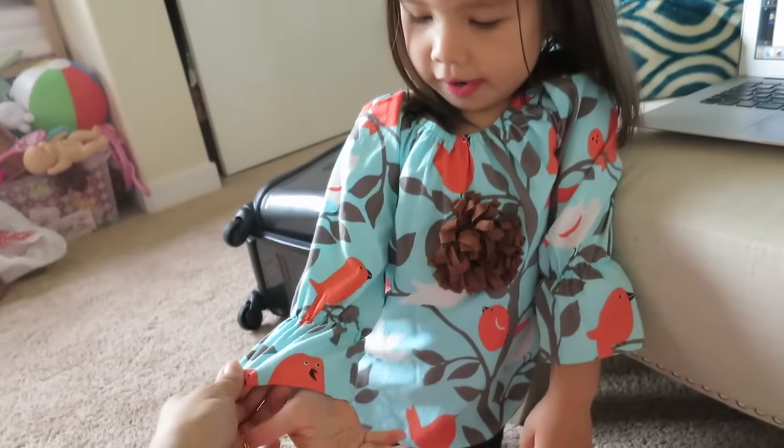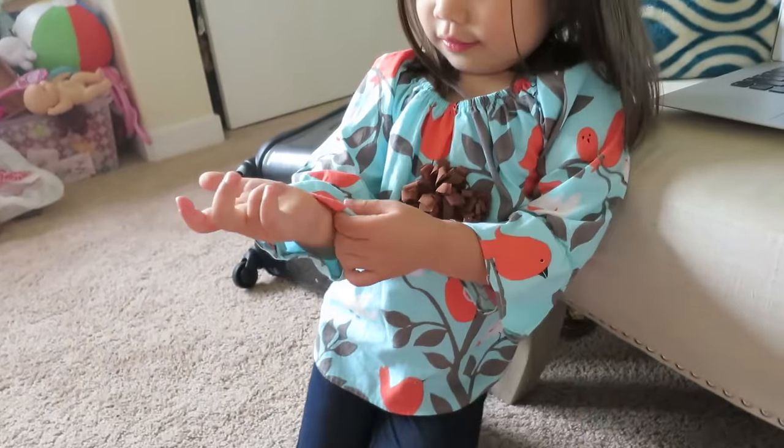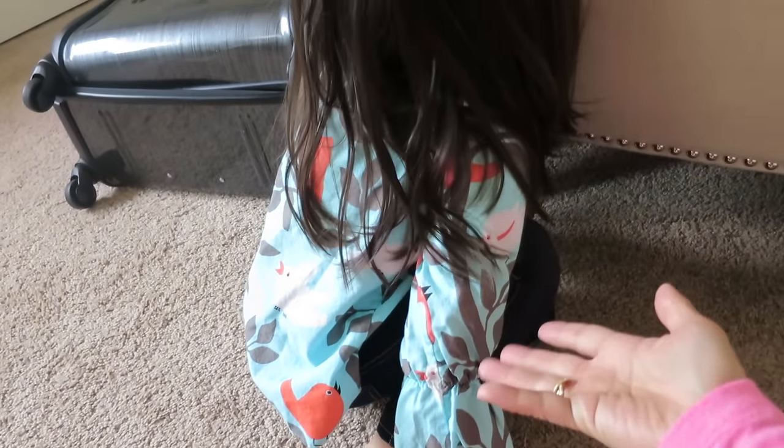This is a blouse Juliana wanted to wear. It's a 3T, but this is by Silly Millie. Retails for $34 and on the website it's $9.49. Why don't they just make it $9.50? So that's 72% off and it looks like brand new.